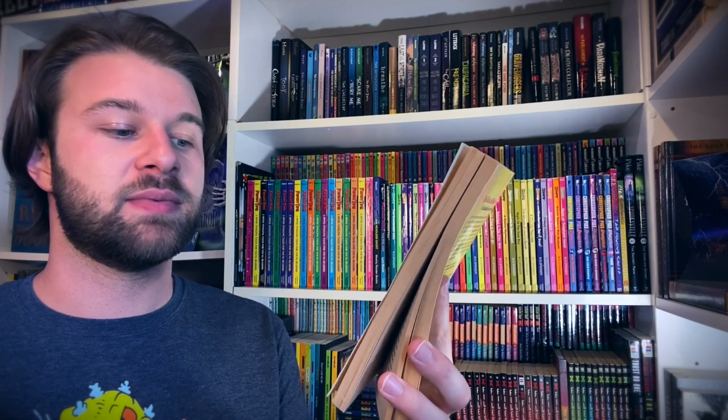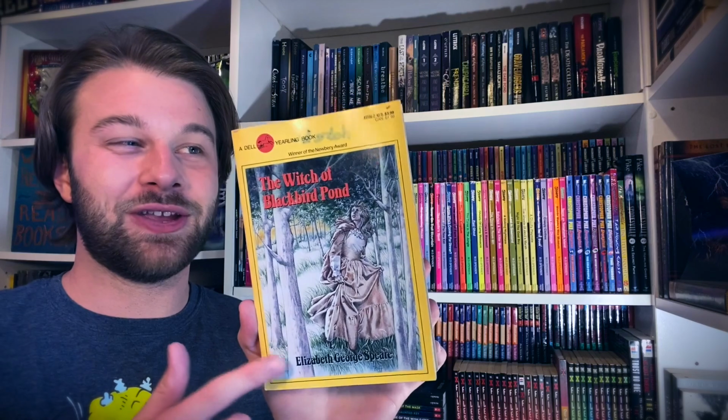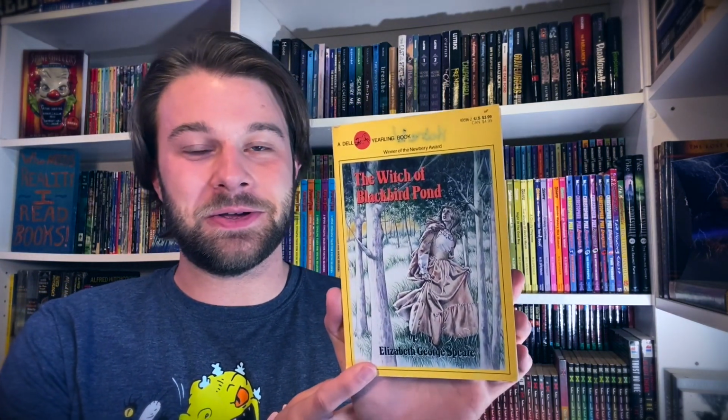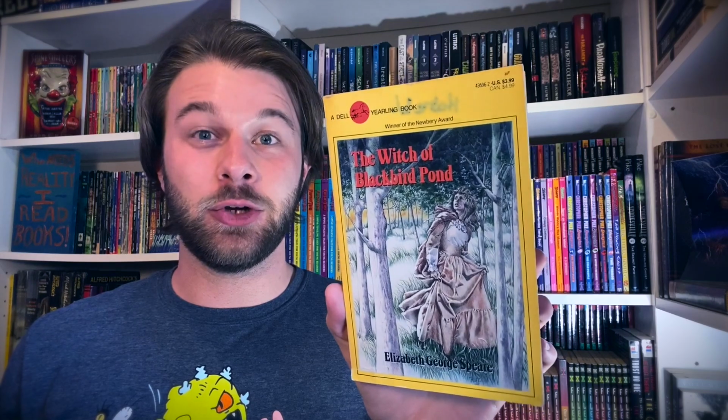The Witch of Blackbird Pond by Elizabeth George Speare. Very, very good book. I actually remember hearing about this for the first time on Zoom, that PBS show I used to watch when I was a kid. The kid on the show talked about it and I immediately had to go find a copy. I think I wound up finding it at a Goodwill store.